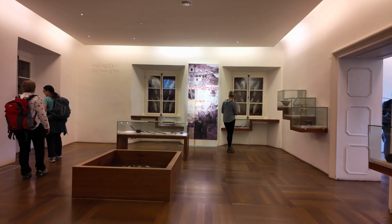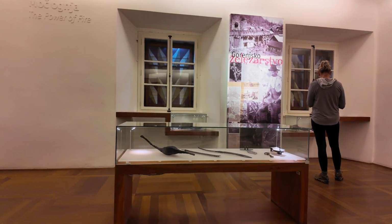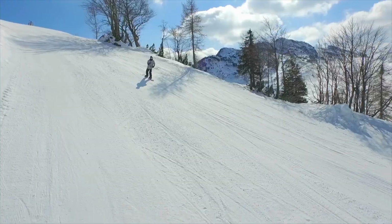Among the museum holdings, there's a large collection of armour, weapons and jewellery. The castle, which is built on 2 levels, houses a museum collection that traces the lake's history from its earliest times to the development of Bled as a resort in the 19th century.